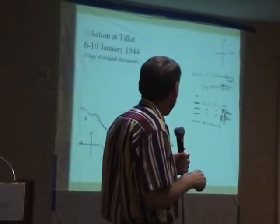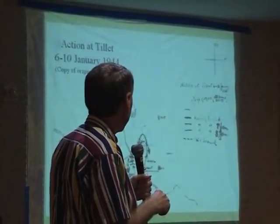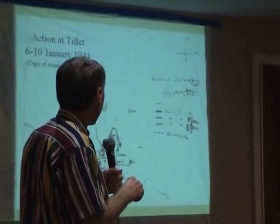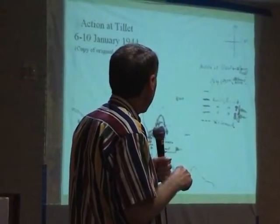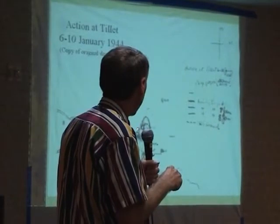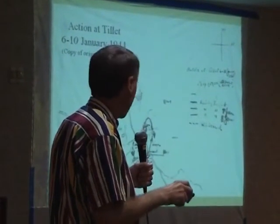This map was produced at the time, showing the general effort of the 346th, and particularly the 3rd Battalion, at attempting to attack Tillet. The town itself is right here in the map, and initially the attack is going to come in from basically the south, trying to get into the town, but the Germans are going to be successful in defeating that effort, and subsequently an effort will be made by L Company to swing around to the east and attack from the northeast. That effort too was unsuccessful, but after 5 days of fighting, eventually Tillet will be occupied.